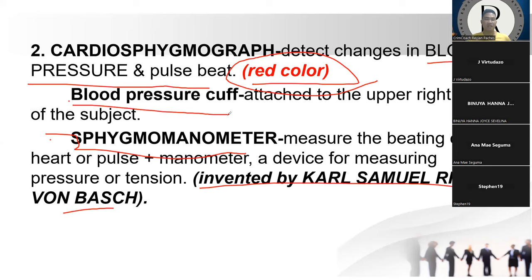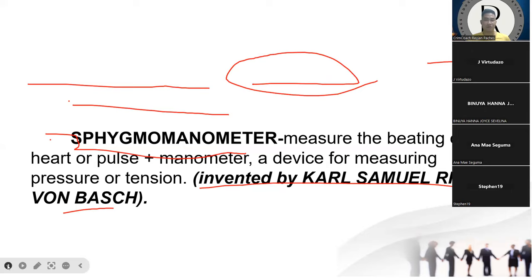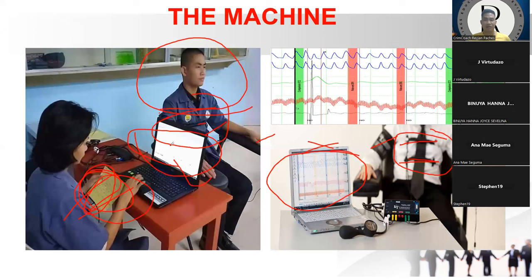So balikan natin para makita ninyo ang cardiospirograph. Okay, ito yung tinatawag natin na handcuff class. Okay, so ito yan. Para madetect yung changes sa blood. Okay, then of course let's continue with this next.